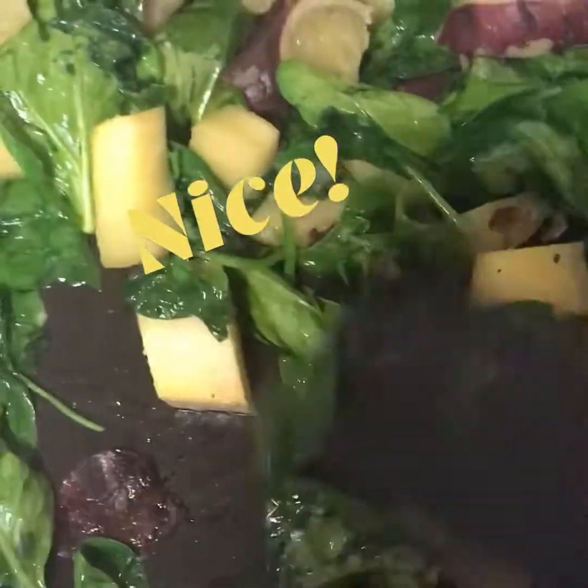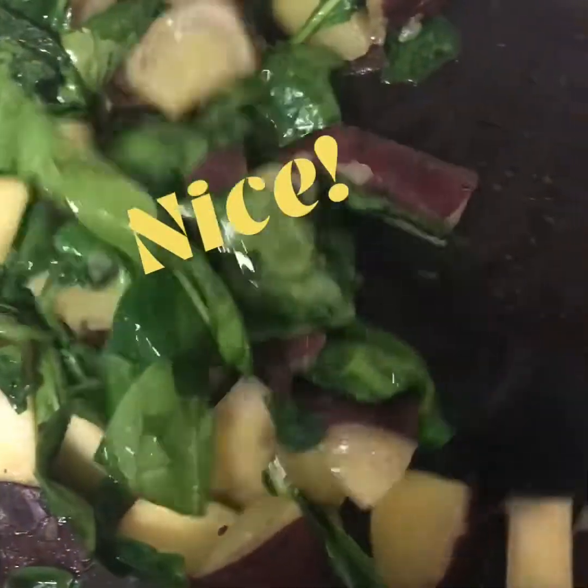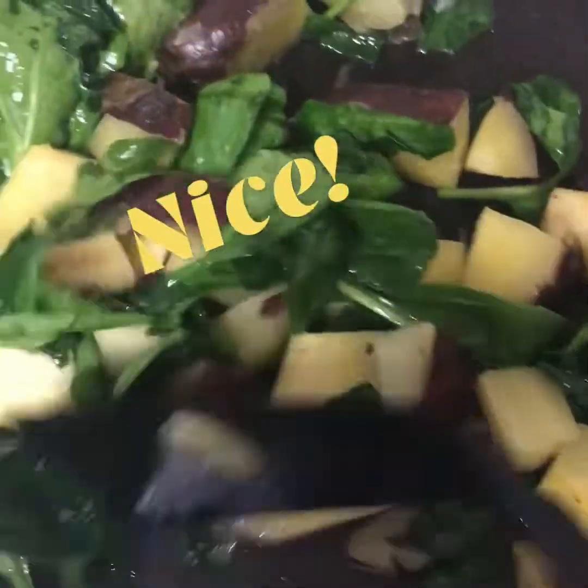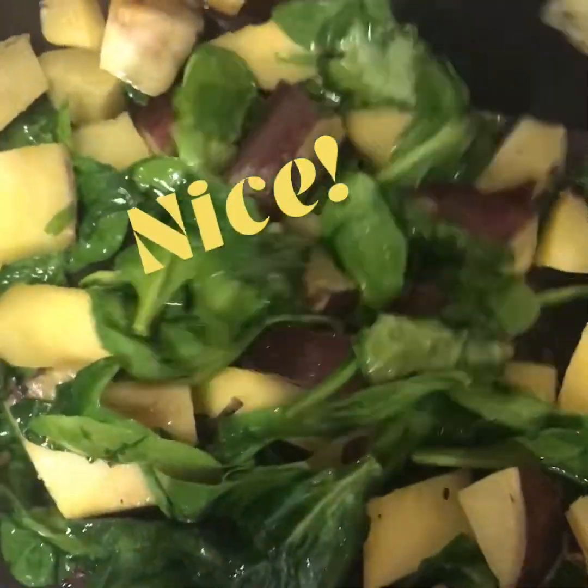Some more lovely facts about the purple sweet potato, which I've paired up with this spinach here. It's cooking down really lovely. I've added some olive oil.